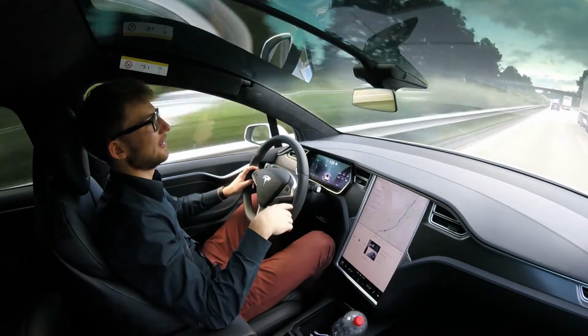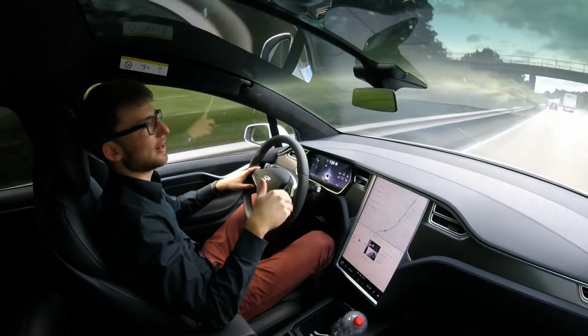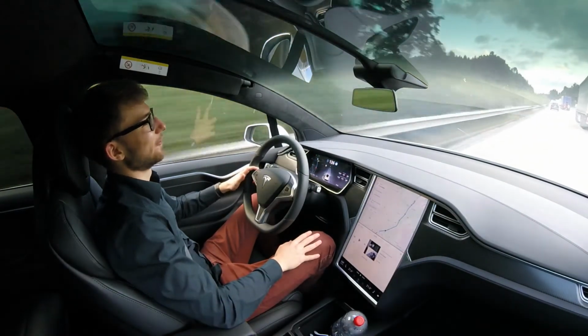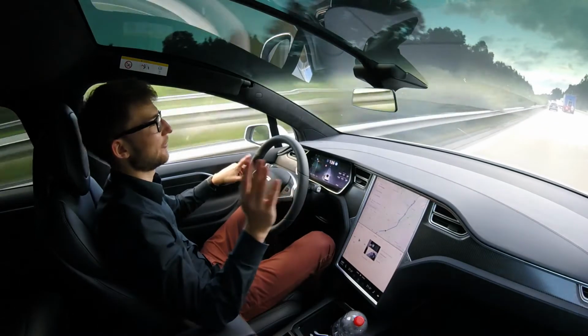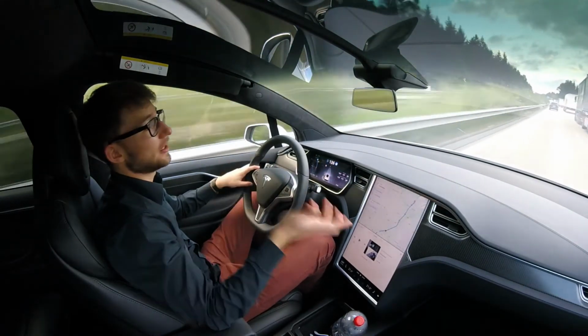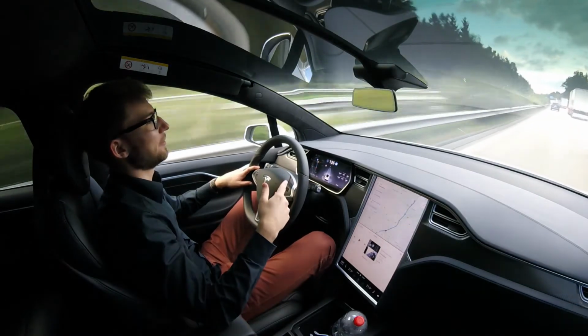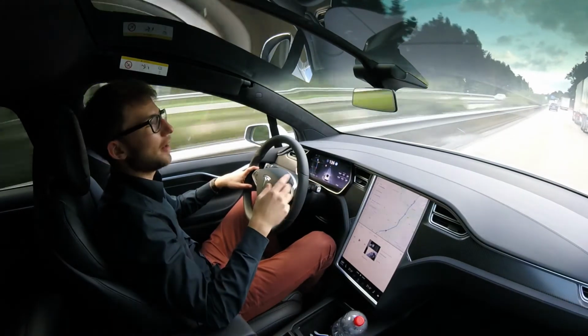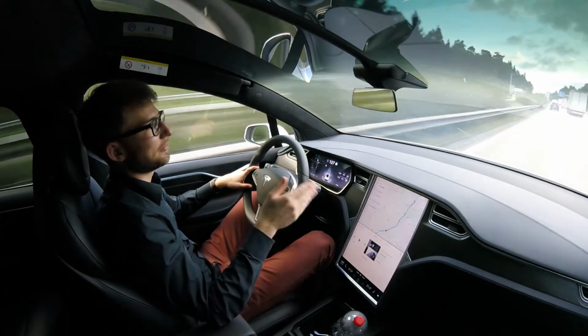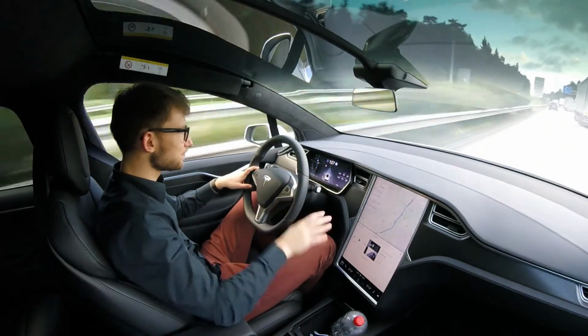I would, I think, go for the Model X P100D, like this car, because it would be a lot of fun, and it's more than enough to cover the distance, and I just love it. Let's say I would have to go a little bit further a lot of the time, maybe Frankfurt. I'd probably still go for the Model X, just the 100D instead of the P, to have more range.